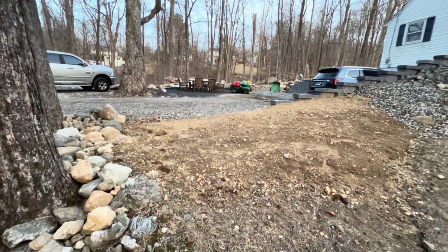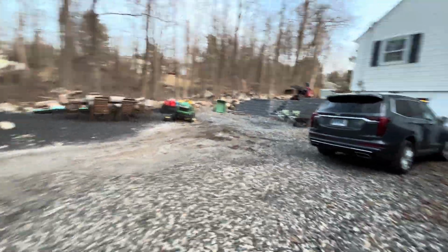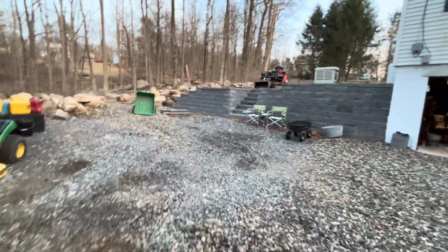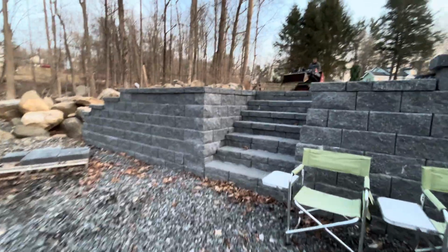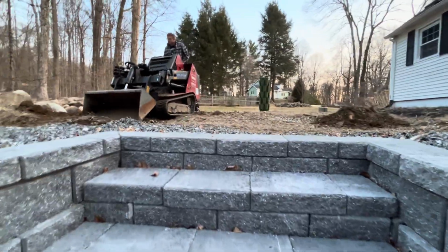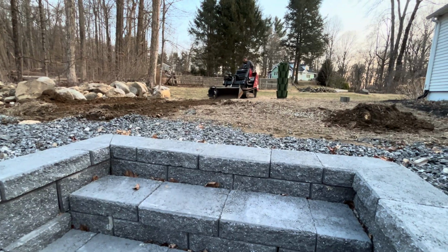And that is a tour of the property. Let's go see what Patrick's doing in the garden. And I apologize if you can't hear me. It looks like he is leveling out the area. And then he'll be tilling it.